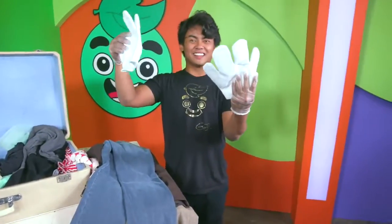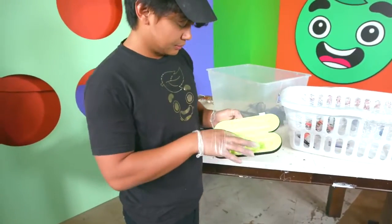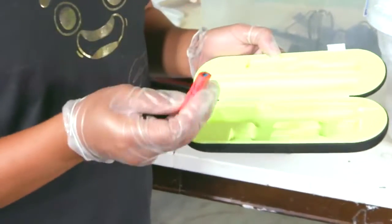One. Look, there's little gloves. Look at that. We have a USB drive.